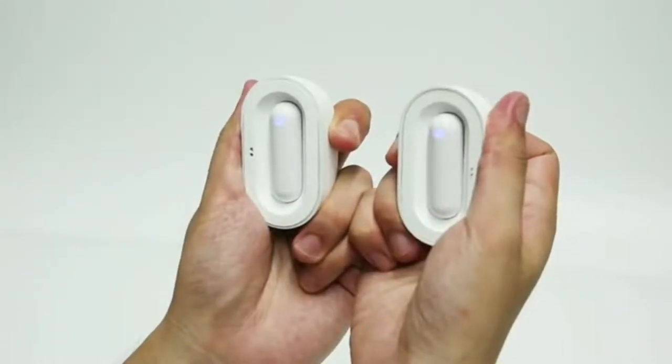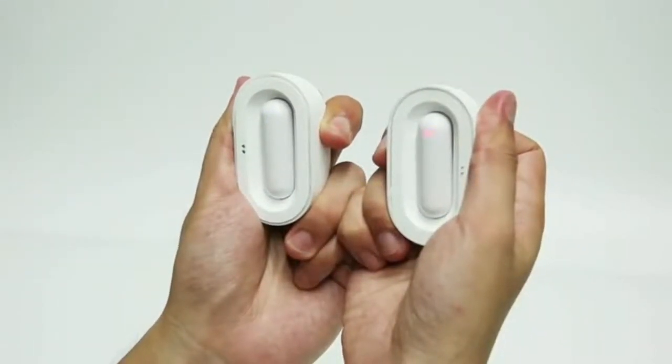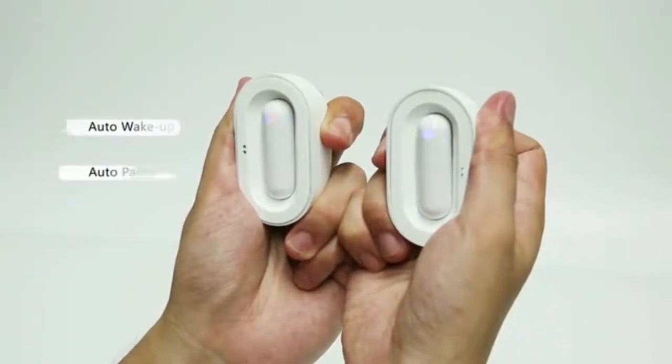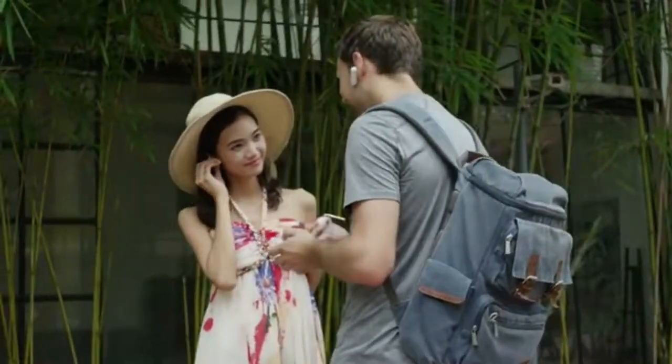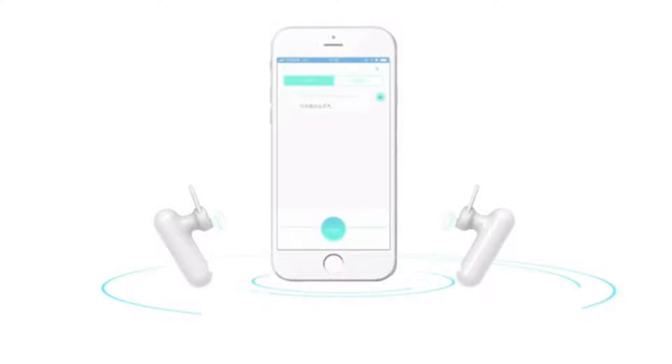Ready to use at a moment's notice, just split the charging case. The earphones automatically connect with each other and the app. Wear it and begin speaking. It's that easy. WT2 Translator has 3 modes to handle the most common communication situations you'll encounter.